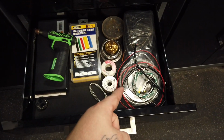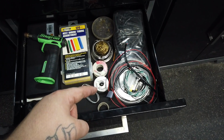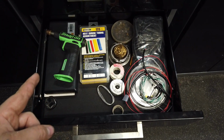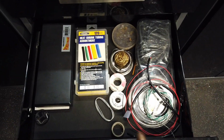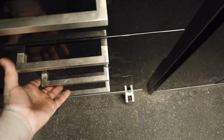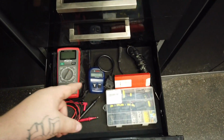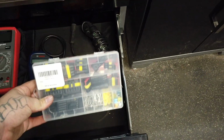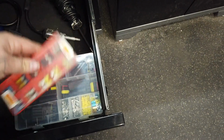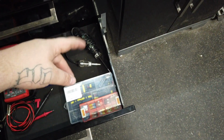This is just some extra wiring, heat shrink, some corrugated tubing, some flux, some solder, snap-on torch, power probe, soldering iron that's actually really nice. Got it off the Snap-on truck. Snap-on multimeter, scan tool. These wiring kits are really nice for wiring up gauges and stuff like that. Some fuses, 12-volt tester.